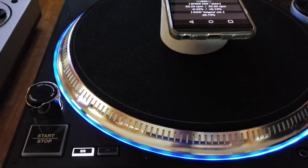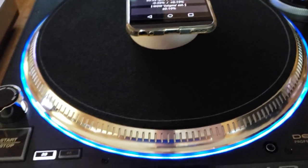Now, it may be better for a DJ, of course, if you're going to scratch and do this kind of stuff back and forth, which I would never intend to do.